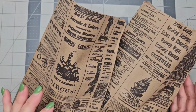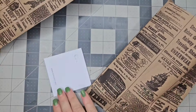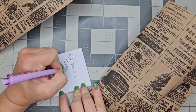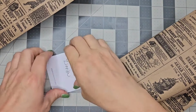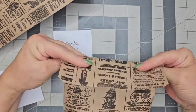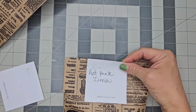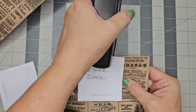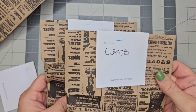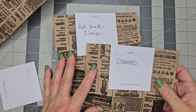It started raining on me outside, so I decided to come inside, and we're going to label our seed bags. It's just as simple as stapling them together. So I have my cosmos and my zinnia, and now I can take them with me to my new home, wherever that may be.